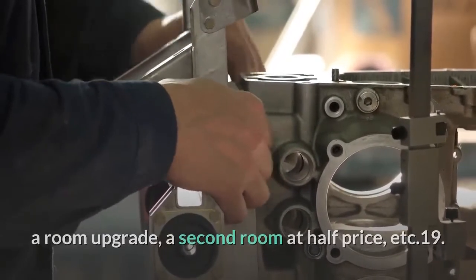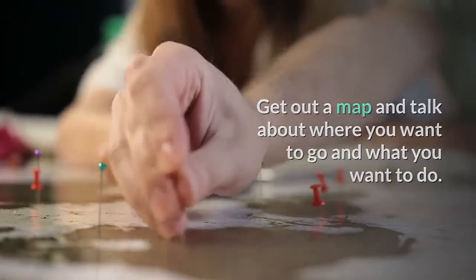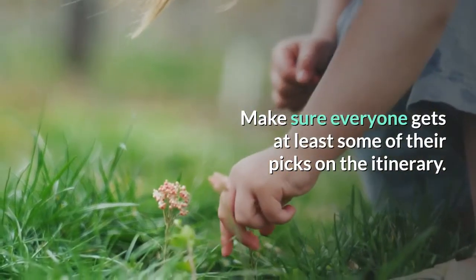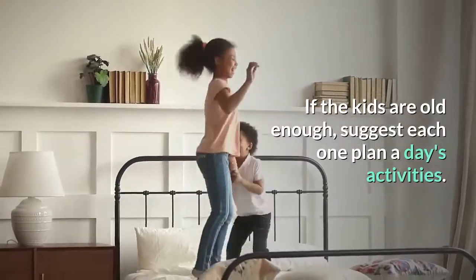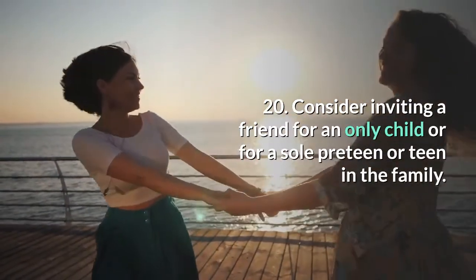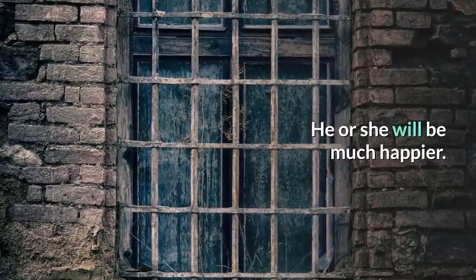19. Get out a map and talk about where you want to go and what you want to do. Even the 4-year-old will have an opinion. Make sure everyone gets at least some of their picks on the itinerary. If the kids are old enough, suggest each one plan a day's activities. 20. Consider inviting a friend for an only child or for a sole preteen or teen in the family. He or she will be much happier.